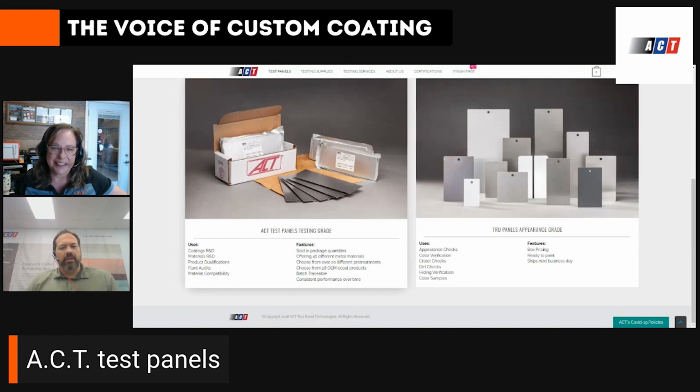And then the other side of panels is the true panel. Those are great for visuals or quick setups. These are the types of panels that the powder suppliers use when they send you the color chips and that kind of stuff. Those are typically true panels, not something that you'd want to do all your quality testing on, but great for color, great for setups.